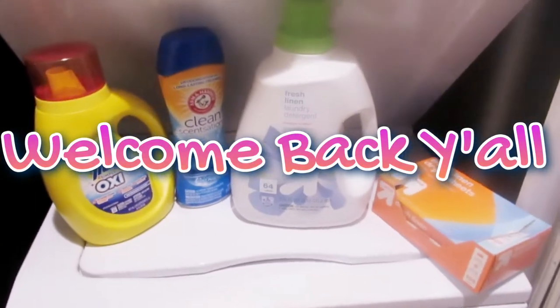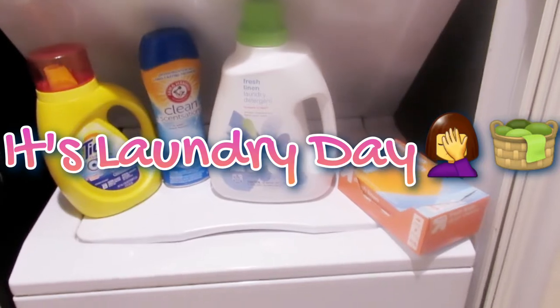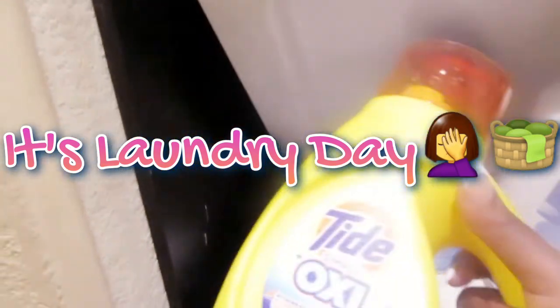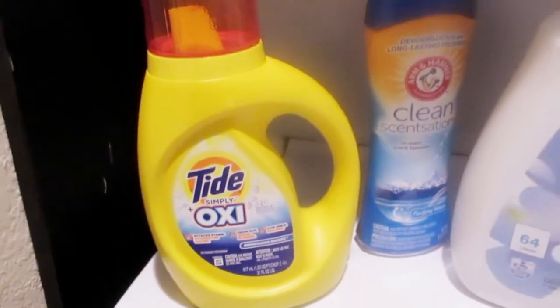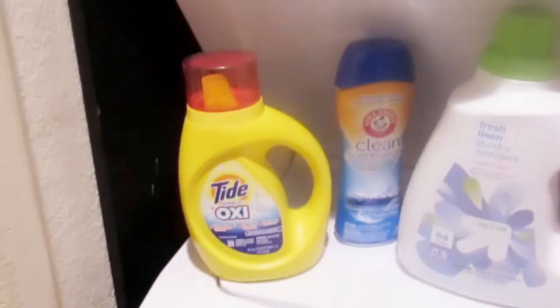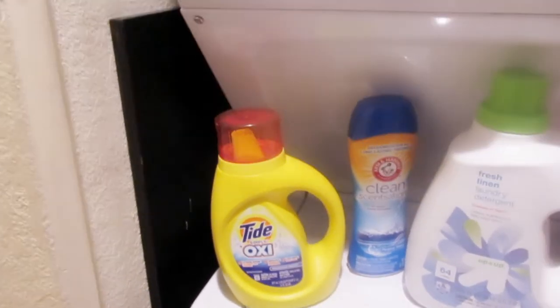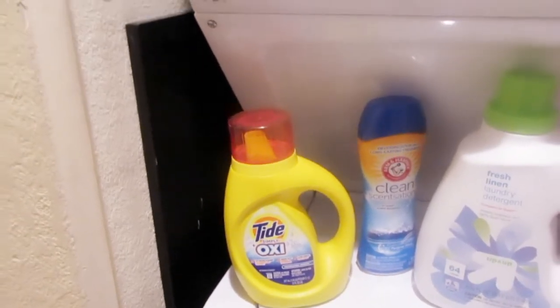So my camera is literally about to die, but I am going to talk you guys through what I like to use in my clothes. I only have a little bit of this Tide Simply Oxy. I love it because it attacks stains, odors, and most importantly, I get it from CVS. And when they have great sales for it and I have a coupon for it, yes sis, I get it for free. So I love it.